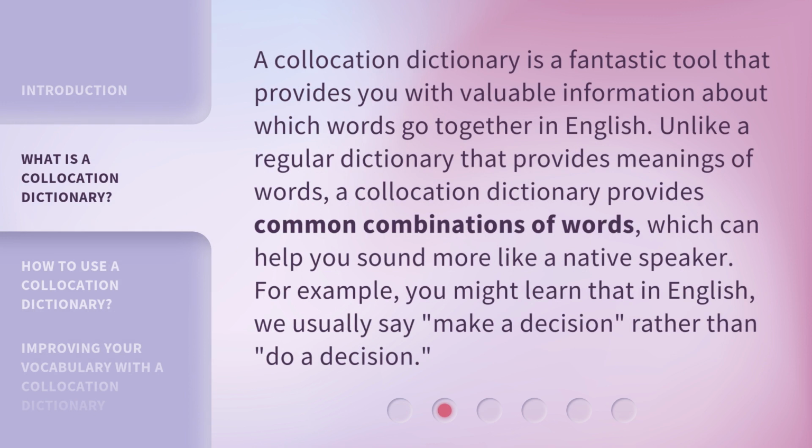A collocation dictionary is a fantastic tool that provides you with valuable information about which words go together in English. Unlike a regular dictionary that provides meanings of words, a collocation dictionary provides common combinations of words, which can help you sound more like a native speaker. For example, you might learn that in English, we usually say, make a decision, rather than, do a decision.